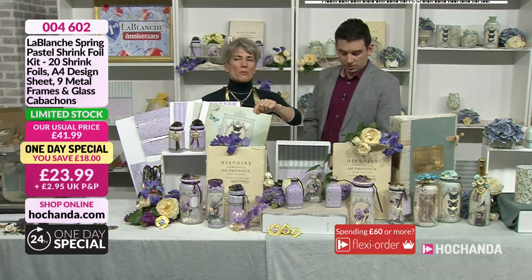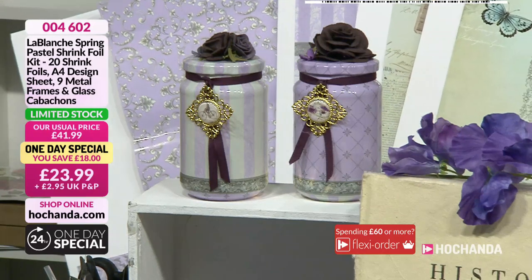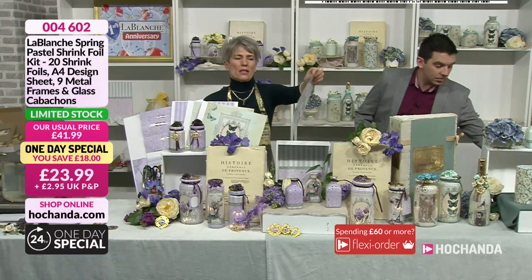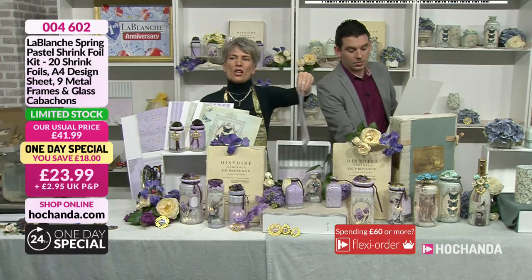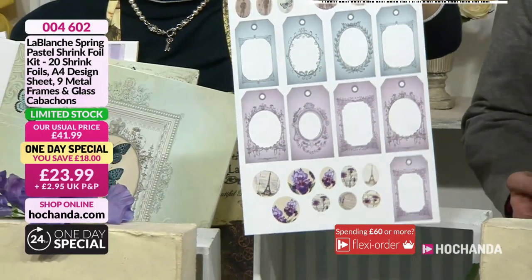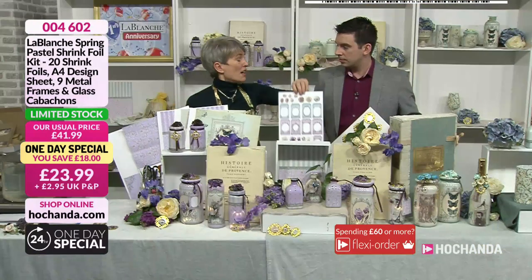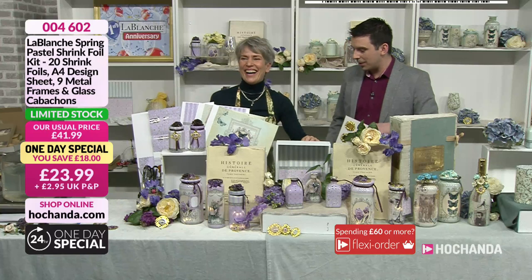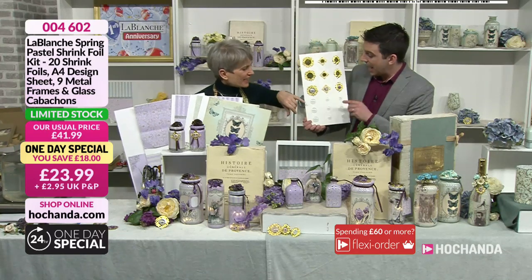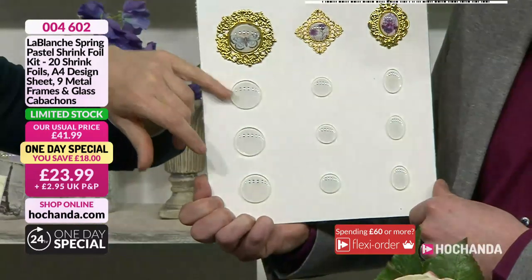On top, you get the metal frames, 9 of the metal frames. You get the glass cabochons for inside, and you get one sheet with the text, a double printed sheet with the text and the designs for inside of the metal frames. On the text, you can write congratulations for Adam. Yes, I will have one, if you're doing one for me. So you get your cabochons as well, and you get your glass. You get the metal, you get the glass.